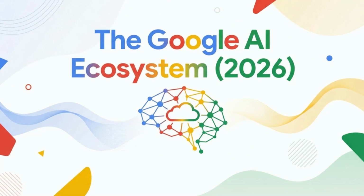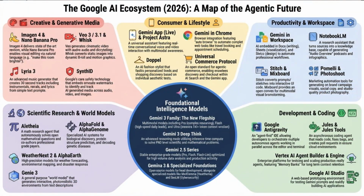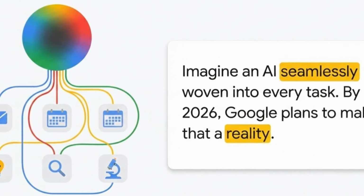All right, let's jump right in. Today, we're taking a sneak peek into the future, specifically what Google's AI world is going to look like in 2026. And trust me, it's ambitious. Seriously, just think about it for a second. An AI that isn't just some app you open, but, well, a partner.